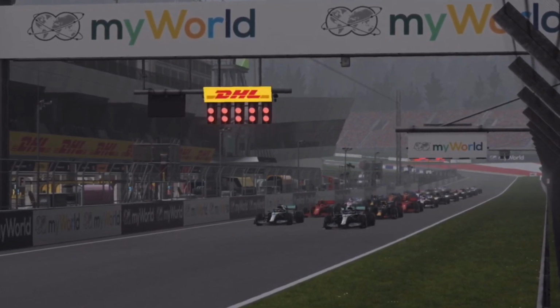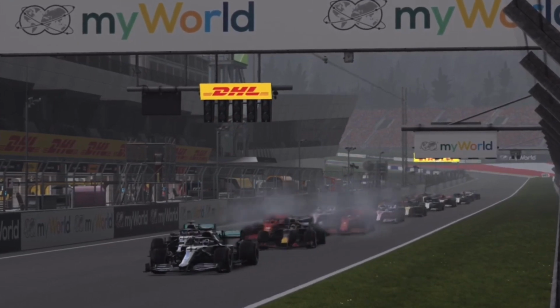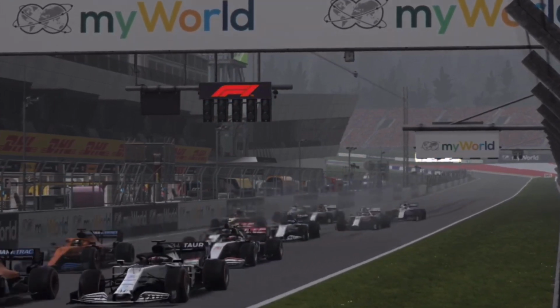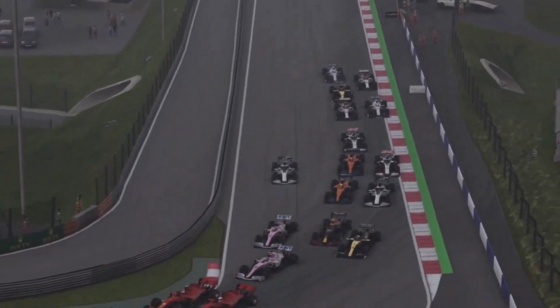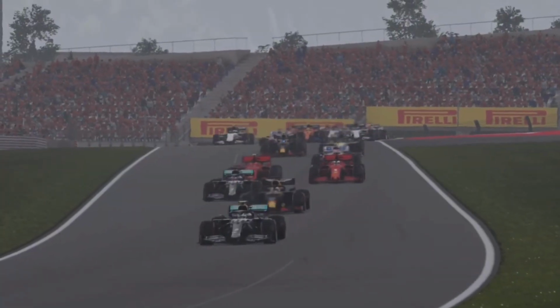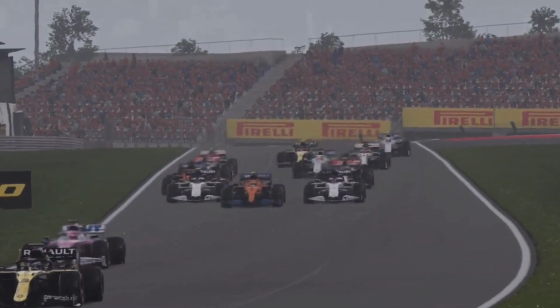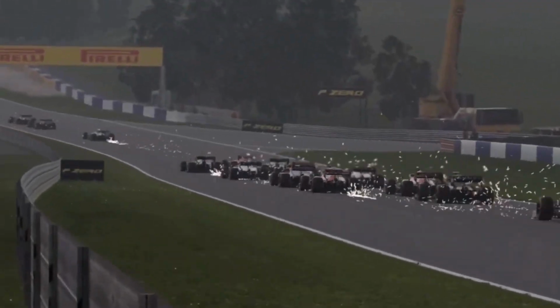It's at 5, red lights here in Styria, and it's lights out and away we go. Lewis Hamilton doesn't get the best of start, so that will leave Valtteri Bottas probably leading into turn 1 as we make up a couple places down into turn 1. We're already side by side with Carlos Sainz and our teammate Pierre Gasly. So Gasly didn't get the best of starts, and now we are fully alongside, side by side with Pierre Gasly.